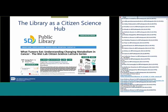Now, I also include another example, and this is the San Diego Public Library, and they offer a series of citizen science lectures and an expo where visitors can learn more about projects in the area. And this is actually an upcoming lecture, and it appears to be a monthly lecture series. And so what you see is that they bring in scientists to talk about their work, and again, people learn how they can contribute.